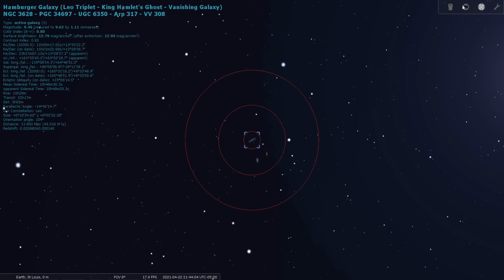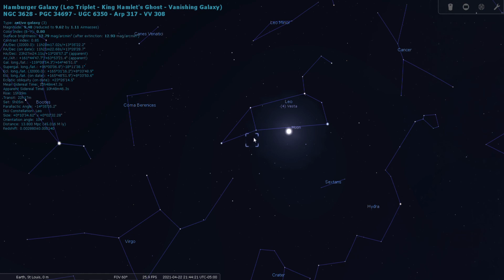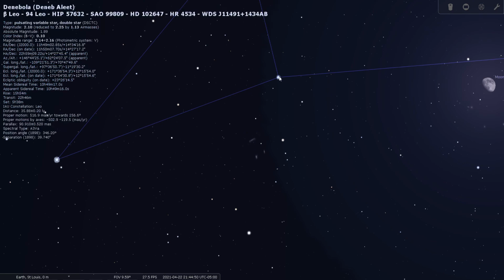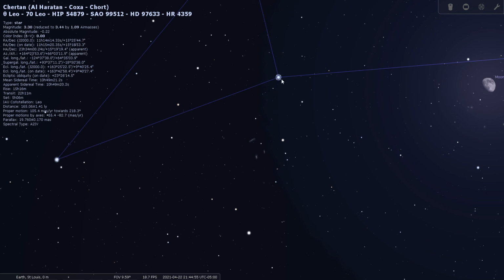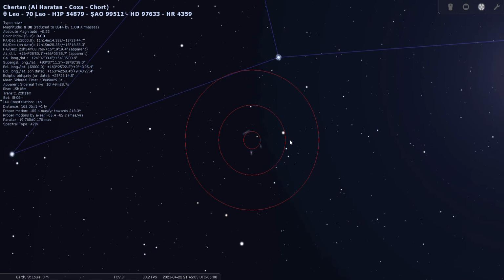So spend some time with the Leo Triplet. Let's take a look at where that is again in the sky. Let's go back to naked eye view. And to find the Leo Triplet, you want to go, here's Regulus, and here's the next brightest star in Leo, Denebola, this one here. And it looks like you want to just go, I'm not sure what the best way would be to find it. Maybe use these two stars in Leo and then just come down a little bit. That might be the best way to star hop to the Leo Triplet, is just to use Denebola and this star here, which is Theta Leonis, and sort of come off this star here. That would probably be the way I would do it, to find the Leo Triplet by star hopping.